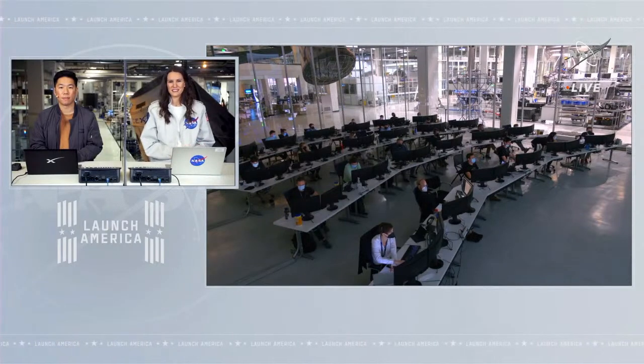Now let's go over to Brandy Dean at the Johnson Space Center to talk a bit about how the station crew have been preparing to send the crew home and what we can expect from here until Dragon departs the station. Brandy?